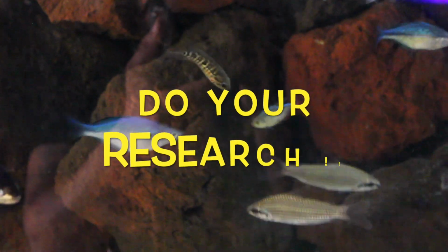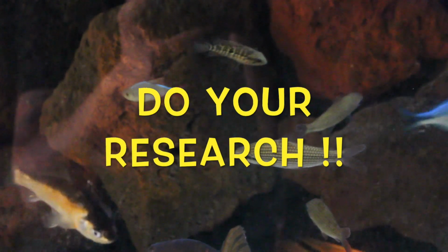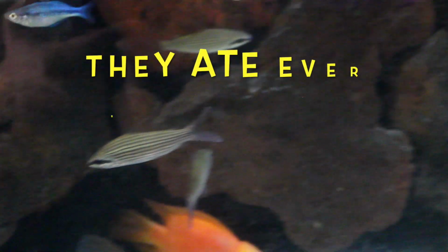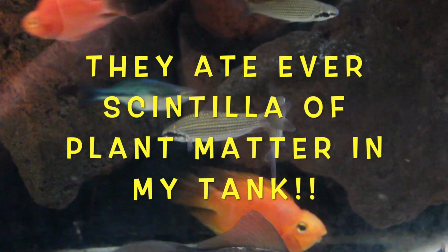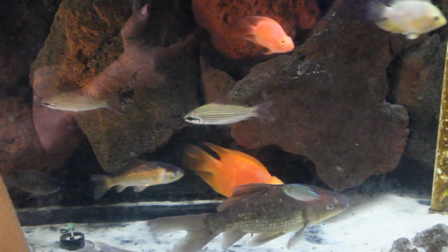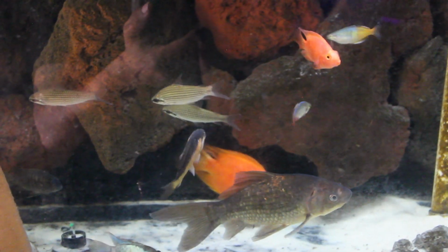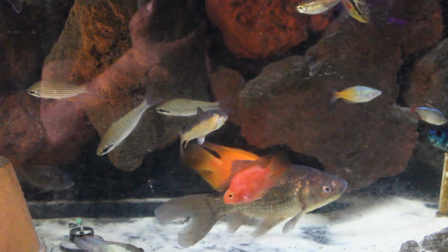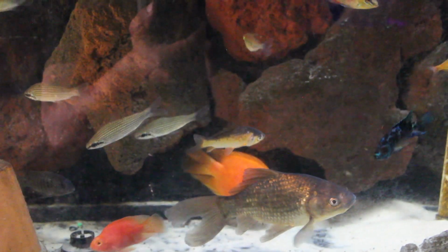If you're keeping the right aquatic life, plants can be a great addition to your tank. Don't be like me and run out and buy a bunch of plants without researching your fish. I keep tinfoil barbs and I had no idea they eat plants. I went out and spent $80 on plants only to come home the next day to a bunch of twigs. They cleaned me out.